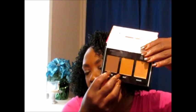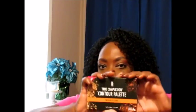But also if you like a dramatic contour, this would be good to set a darker color that you're contouring with. But I was so glad to get my hands on this, because I actually did have to look around a little bit in order to find this when it first came out. Now I'm seeing it all the time, after I bought it.